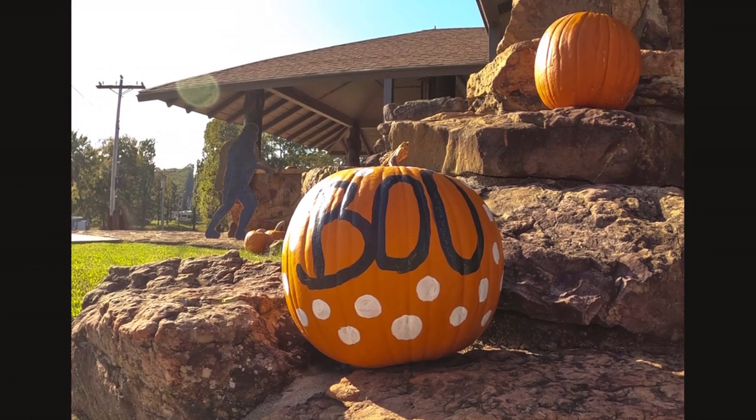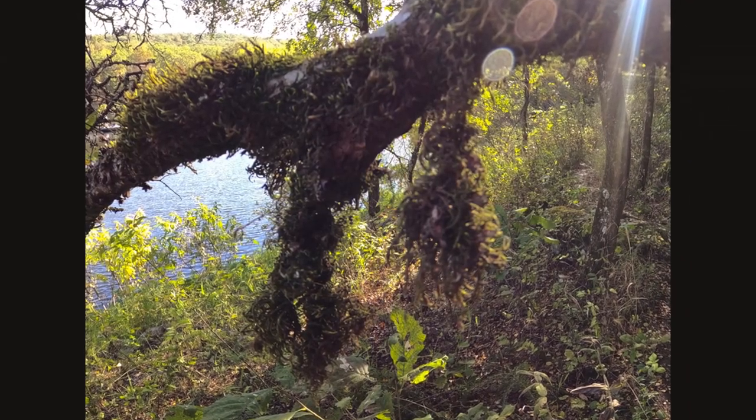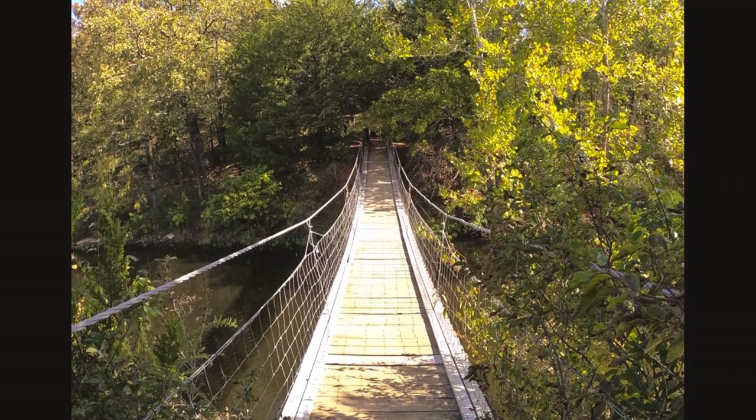We visited Greenleaf State Park in October of 2021 and had a great time. So let us share our adventure with you. Come on the journey with us.